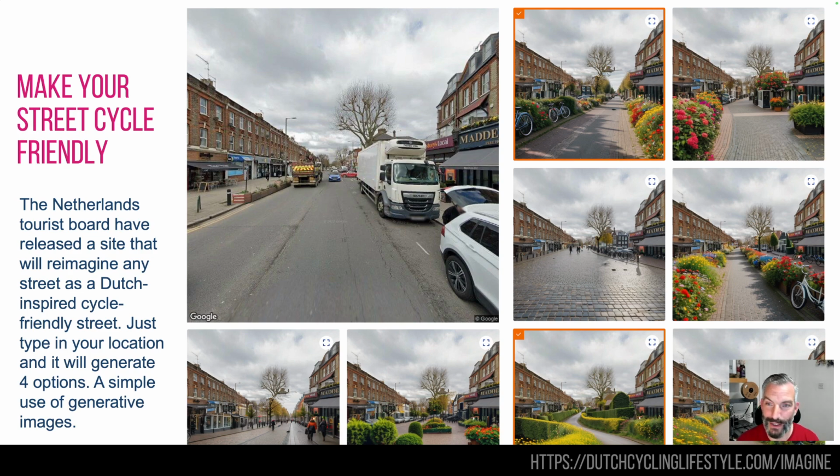So have a play with it, go to your street, see what it looks like, and some nice results.